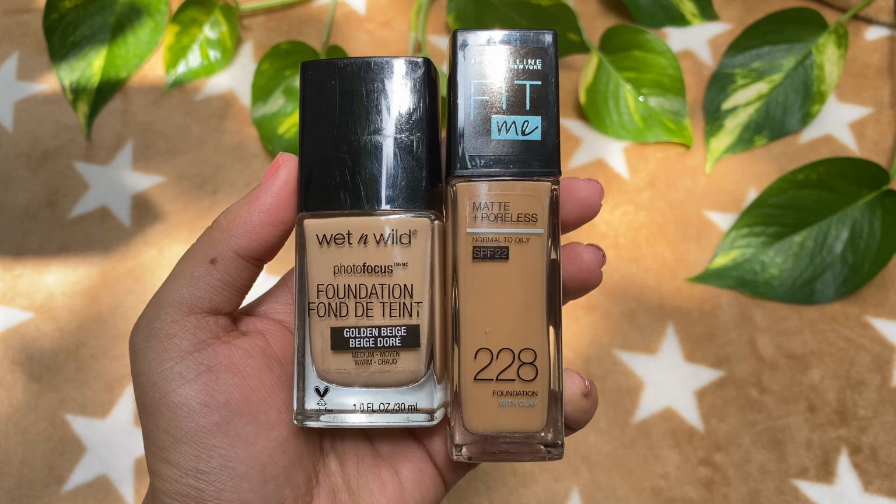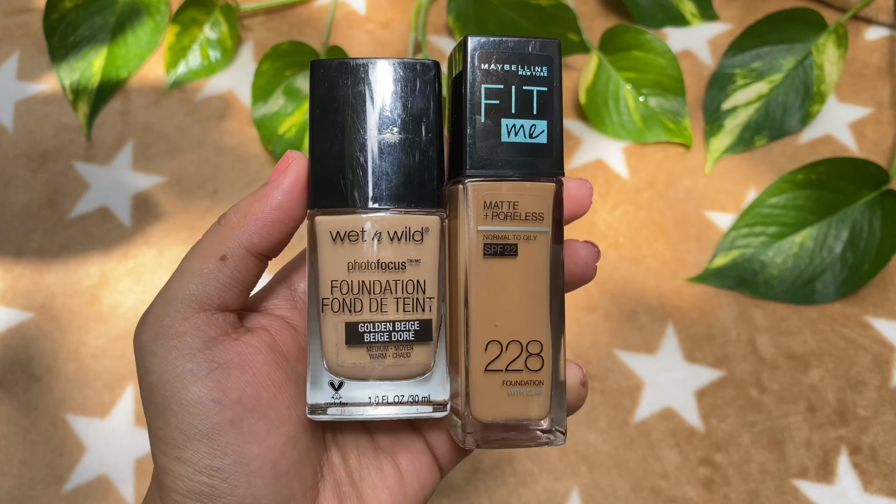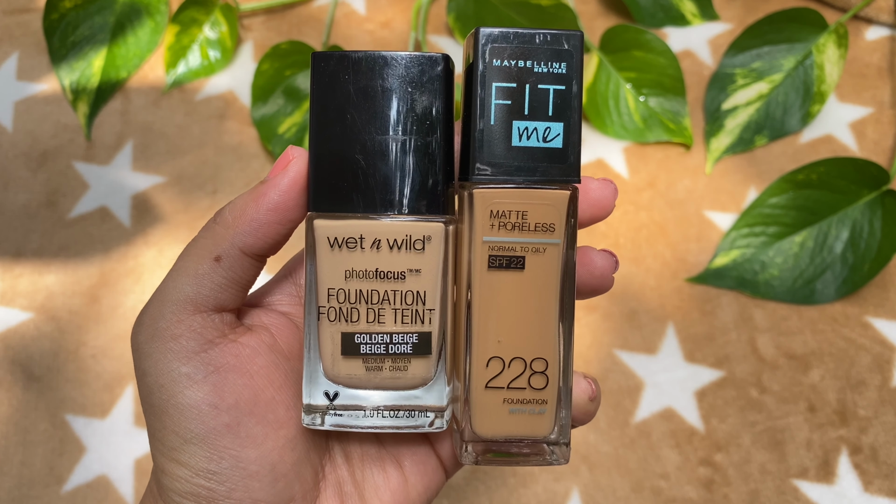And moving on to the foundations, I have two very popular foundations in the affordable category and you guys might have already guessed it. Both these are liquid foundations and they do give you medium to buildable coverage.